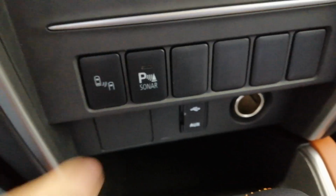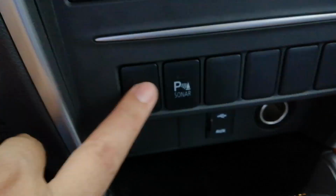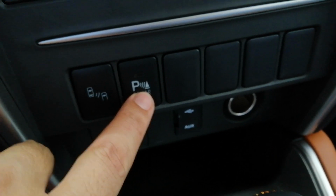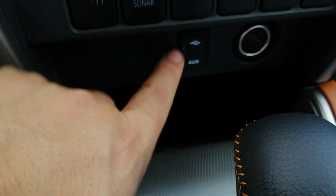Park, rear, no. So it looks like you could shift this on the fly. And you got the sonar. I guess the car will brake for you if you have it on, so that's kind of a nice safety feature. Always have it on so it'll brake for you if you get too close. It could be annoying if you're just maybe trying to park, but at least you can.